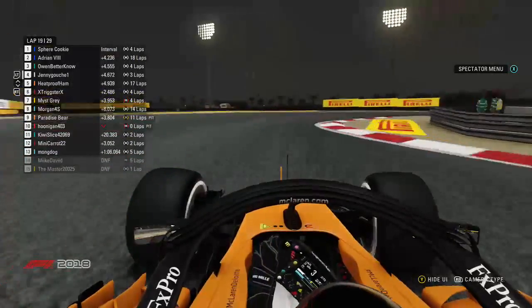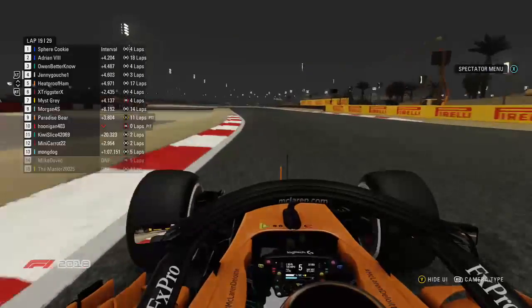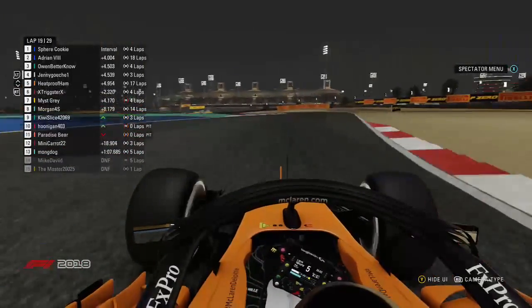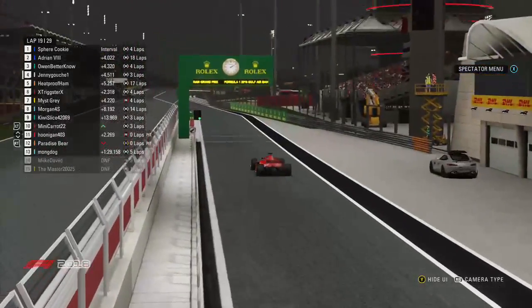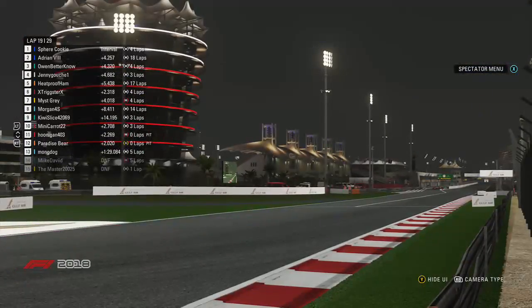On board with Heatproof Ham at the moment, 17-lap-old mediums. Usually roundabout okay around about this lap, but it will become apparent that these tyres are going to be an issue as Paradise Bear and Hoonigan have come into the pits. And Hoonigan has managed to get in front of Paradise Bear, but currently is now P11 on a set of super soft tyres to the end of this race.